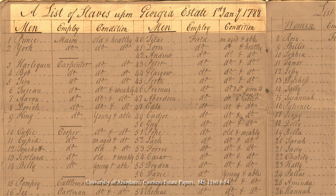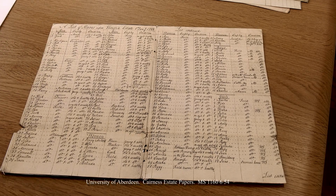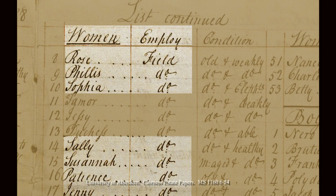Occasionally we see an African name, here Cuffy. The name is actually Kofi, from the Ashanti Kingdom of modern Ghana. Kofi's employment was as a cooper, making the barrels which would transport the sugar. Women's names are more conventional: Rose, Phyllis, Susanna, Hannah.